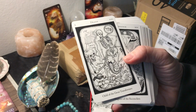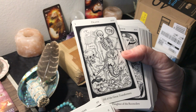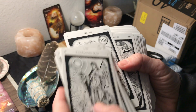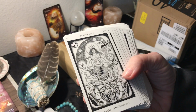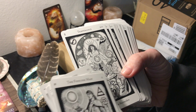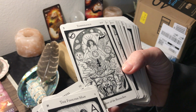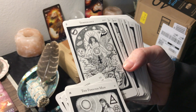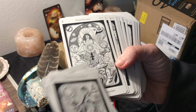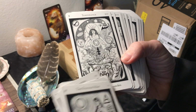We've got Death. Child of the Great Transformers, which I prefer. I love that it has the Scorpio here, or Scorpion here. It does have the skulls to represent death. It has Scorpio's sign on it. Oh, I'm going to love this deck so much. Like Temperance, we have Capricorn. And we have Virgo represented here. Interesting. Capricorn and Virgo. And there are different elements, see, going into here. Oh, I'm sorry, that's Scorpio, excuse me. So it's water and it's Earth's energy going into this cauldron.